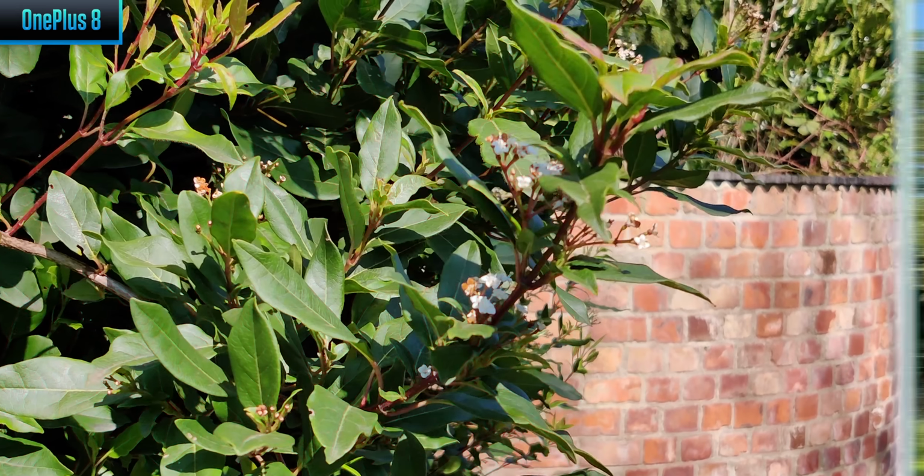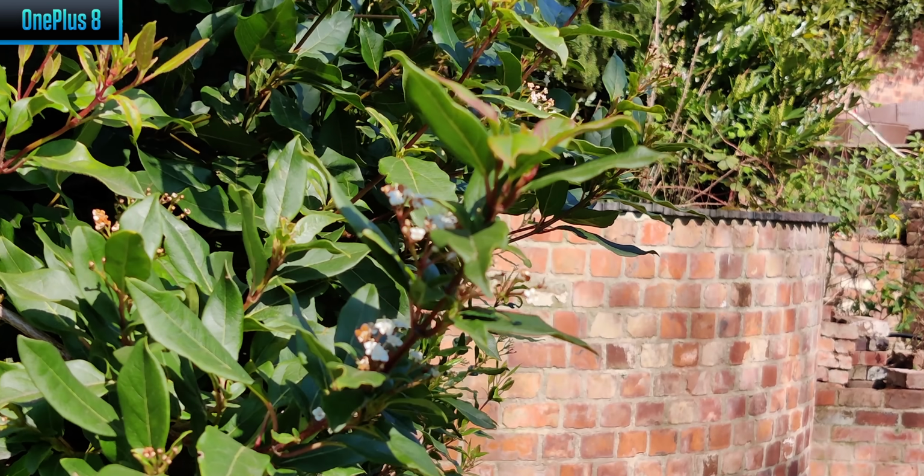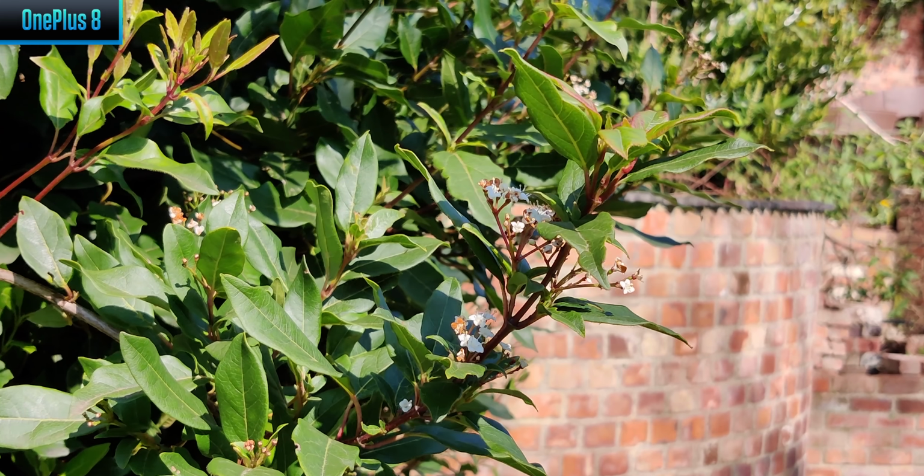Also, like with the Pro variant, if you're trying to focus on fine objects, OnePlus seems to just keep slipping in and out of focus, while the iPhone is bang on consistently. Apart from these camera niggles though, a lot of this comparison is just a case of OnePlus doing things better than Apple. Even a lot of the things that have been lacking on past OnePlus phones have kind of been brought up to par here.